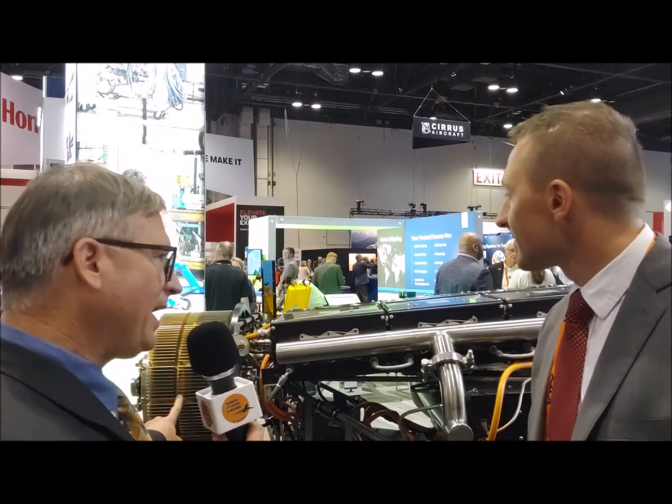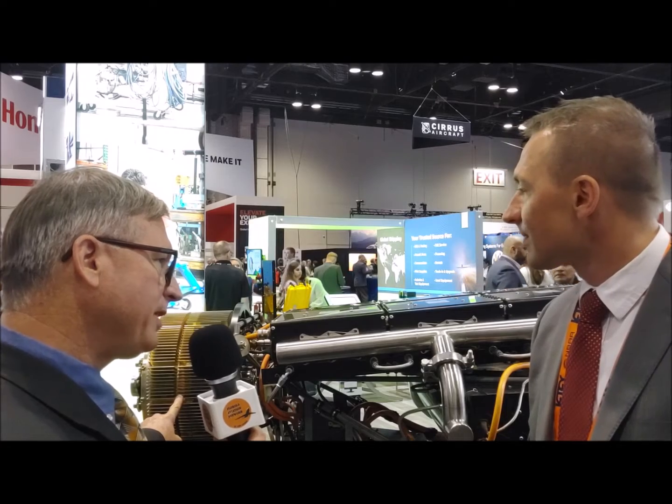Okay, great. Are there varying sizes of the motors that you have available, or is it just one size and it varies on the electrical capability? Yeah, the motors are supplied by others, so you'll see a number of suppliers out there. Our battery modules are designed to go with a number of different architectures, whether you've got 2 rotors, 4 rotors, 6 or 12 rotors.